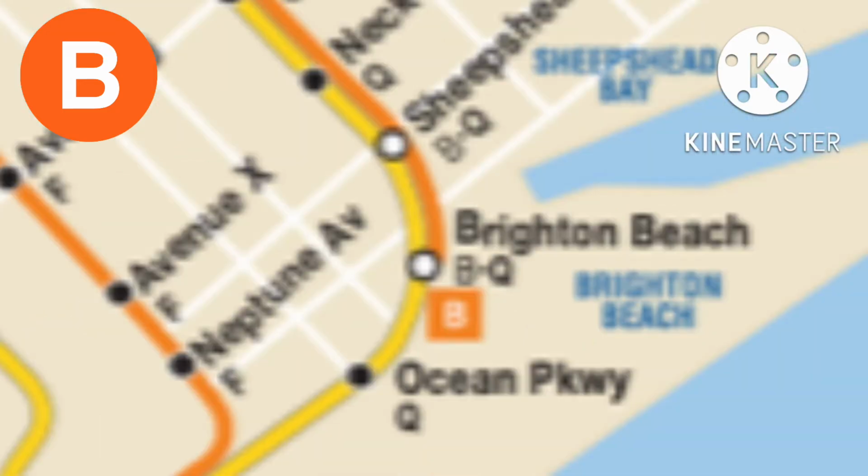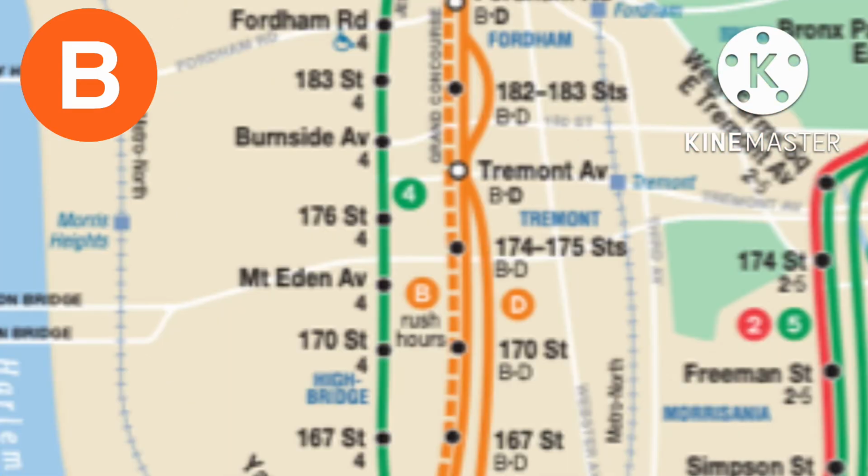So I believe the B is not an express line. The D is the express line on that line, I guess I can say. This is really weird. I don't know why I'm talking like this. Okay, so B line, pretty simple too.